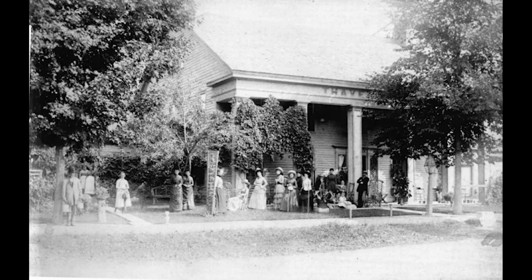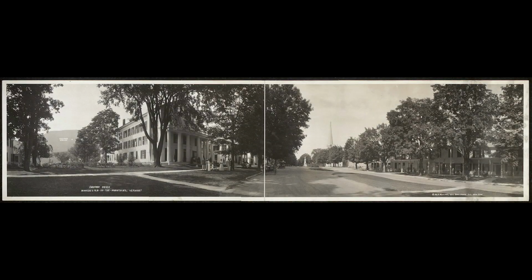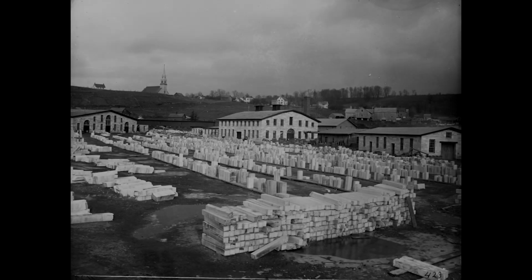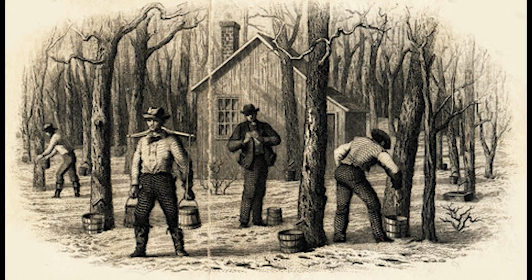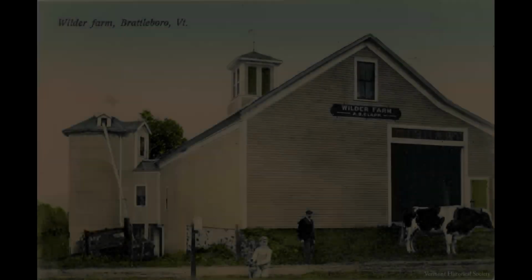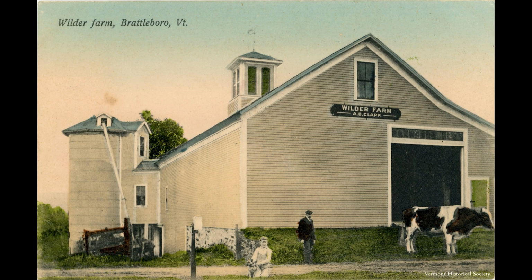Through the middle of the 19th century, Manchester was primarily a crossroads village and the site of several taverns and inns. The village's first inn was built in 1769 on the property that is now the site of the Equinox House. In its early years, Manchester's primary resources included wool, marble, and timber. Maple sugar became a common product by the mid-19th century and steadily gained importance through the second half of the 19th century. However, by the late 19th century, dairy farming took its place in Manchester's agricultural history.